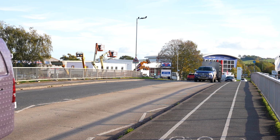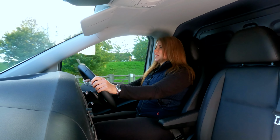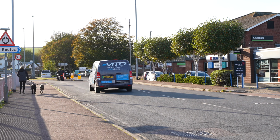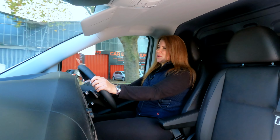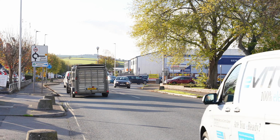Something that's worth considering if you are thinking about making the switch over to using an electric van is using the Mercedes app, which is called EQ Ready. On that app you'll be able to use lots of different functionality to see if electric will work for you and your business. You can also do things like have a virtual test drive, so it's really worthwhile to download and have a look at.